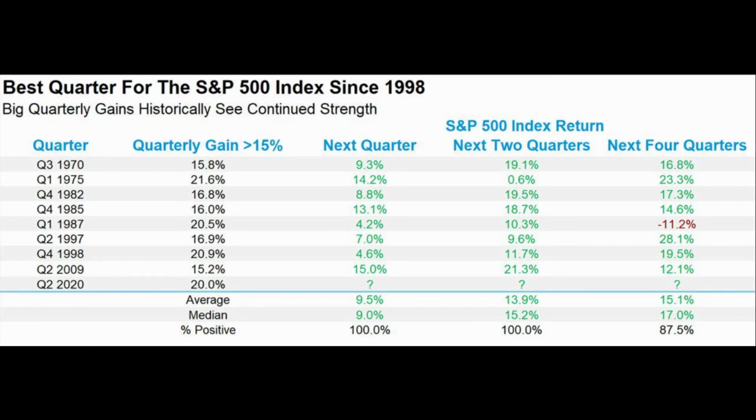So every weekend I'm coming to you with certain metrics that the institutions are looking at to tell you why they would be looking for buying the dip and why the markets are still very bullish. So here's another one that we're looking at. We basically had the best quarter for the S&P 500 since 1998. You can look at plus 20% quarters. There are not so many, and what we've had over the next quarters is all green, so this is something that you have to keep in mind.